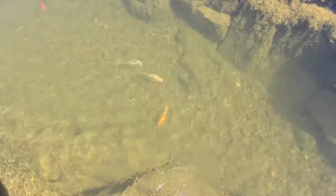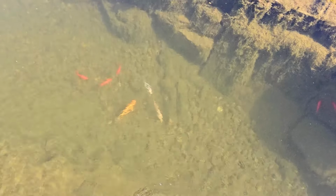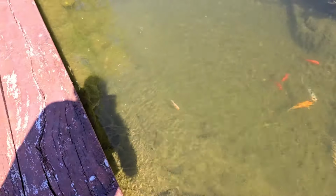But you can see 4 feet down to the bottom here. We have some ripples from the aerator here, but the largemouth bass is in there with the koi. We have Dorothy, the white one. We have Yang, the spotted black one, and Goldie Hawn, the gold one. Oh, there's the bluegill.